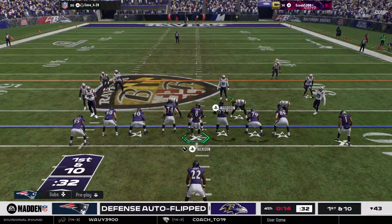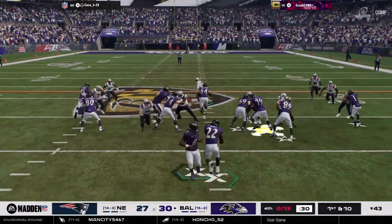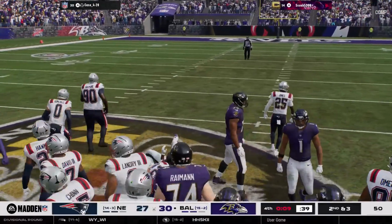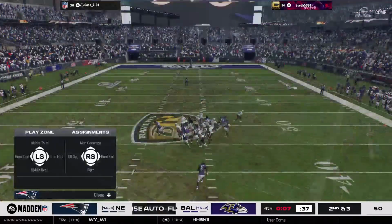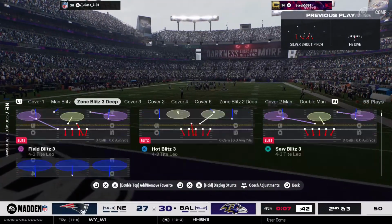The Ravens in a very good field position as they come up 1st and 10. The drive begins with Henry. They bring him down, but not before he picks up 7, Brock, to begin this run. Now with just 7 seconds left in the game, we've got a timeout.